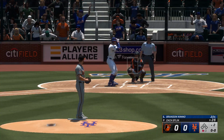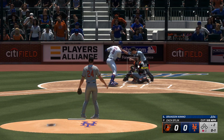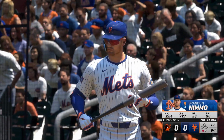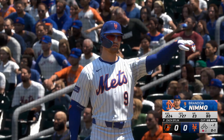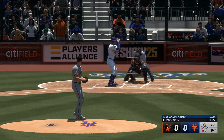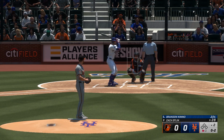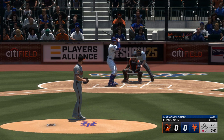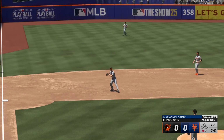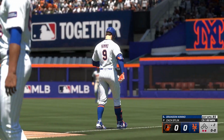Here's Brandon Nimmo. Strike 1. Oh, 1 now. Comes up empty. That's strike 2. No balls, 2 strikes. That's the third. On to O'Hearn. Already 2 out here in the home half of inning number 2.